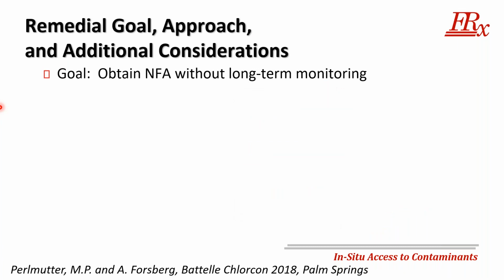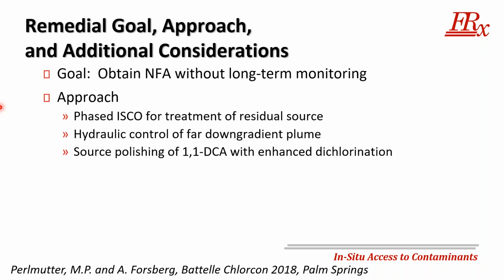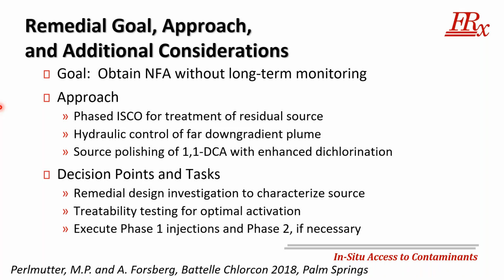For our project, it was a two-phase project, and I got this information from Mike Perlmutter and Elisa Forsberg, in part from their Battelle 2018 presentation, as well as conversations. The approach was ISCO in the source, and it was a phased approach. Far down gradient, there's some hydraulic control that's been in operation for a while. And there's a plan in place to polish the source with enhanced reductive dechlorination by adding an electron donor. That's because, as Grant noted earlier, DCA usually has a weak oxidative pathway, but there's a reductive pathway. Of course, that can be accomplished chemically, but the plan here is to do that biologically as well.